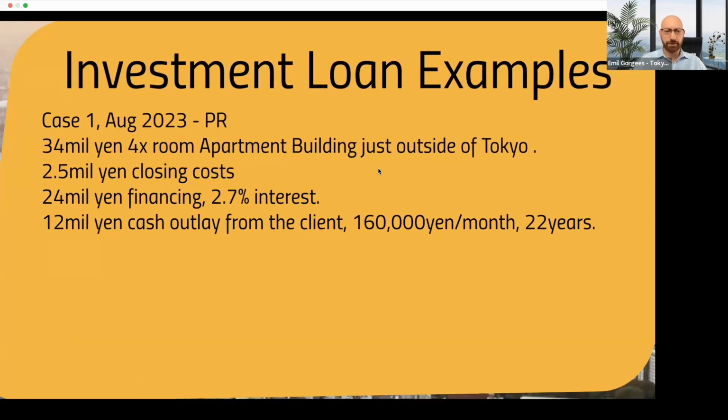Okay, I want to touch on investment loans now. I have been getting a bit more inquiries recently. We've been looking at investment properties. There are lots of foreigners that live here that think, look, I've already got a place, now I've got extra cash. I want to buy a property, maybe a small building, that will just give me rental return. And so we had someone just last month purchase a property.